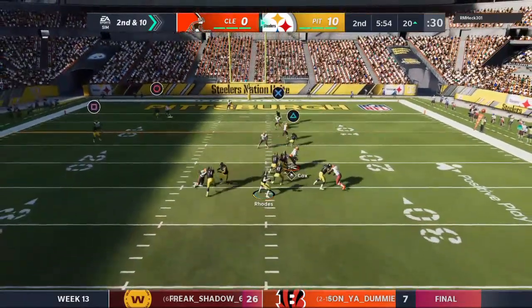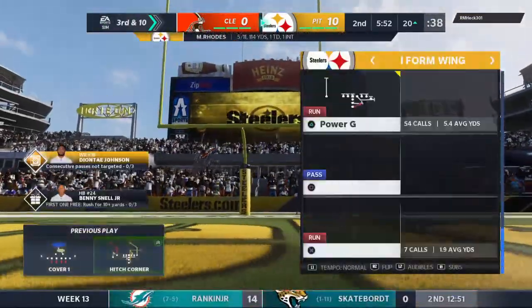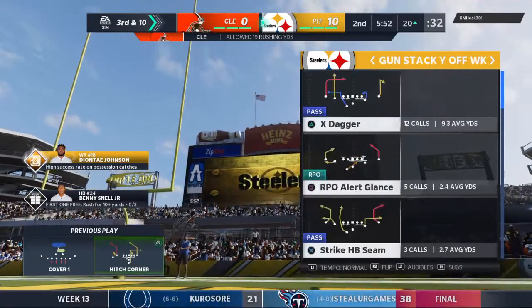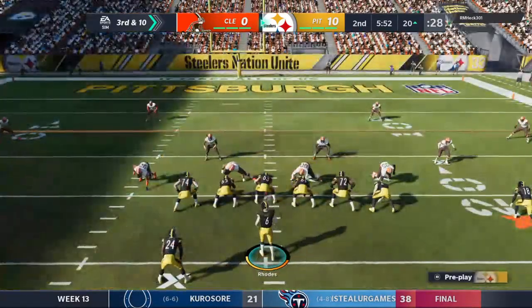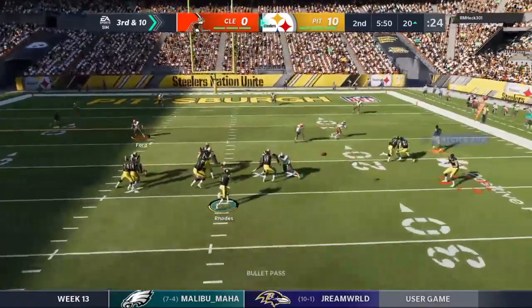Throwing again. Rhodes. To the end zone, but it's incomplete. Juju Smith-Schuster, the intended receiver that time. And that takes us from 2nd to 3rd down. Well, so far in this drive, they've done some good work. They force incompletions on 1st and 2nd down, bring up 3rd and 10. That brings up the big question. Do they bring pressure, or do they play coverage on this down?